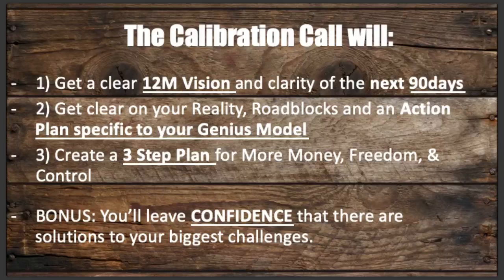Just get clear on reality, get clear on the roadblocks you may be suffering from, and identify some things that you don't even know are a problem, okay? Josh will give you a 3-step plan for a little bit more profit, more freedom, more control, okay? And honestly, you're going to leave that call with some information you didn't have before. You'll leave confident that there are solutions to your bigger challenges, okay?